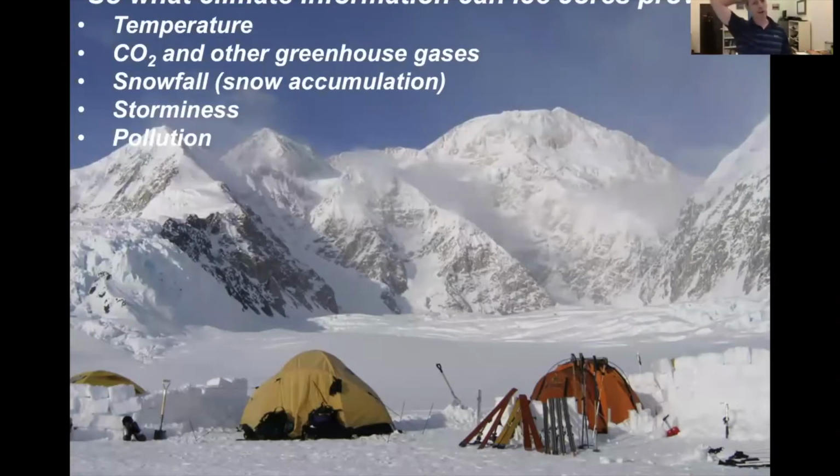Okay, so what can we learn from ice cores? Just really quickly, and then we'll talk about this in some more detail. You know, temperature, we can get a lot of information about temperature, CO2 or greenhouse gases, how much snow falls every year. We can get records of how stormy it is, and we can see how changes in pollution have occurred over time. And that's what's really critical about these records, is that they don't just give us a snapshot. They give us a continuous record over time of how these things have changed. And usually, we're not just getting one record from the core.